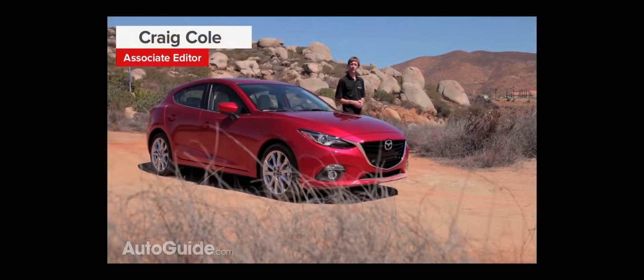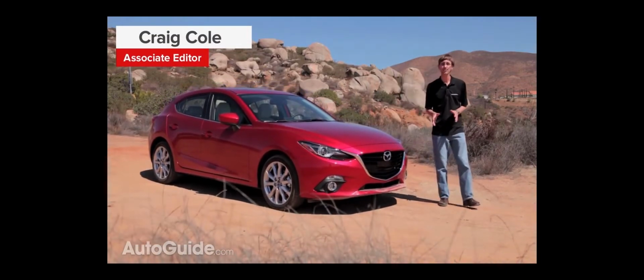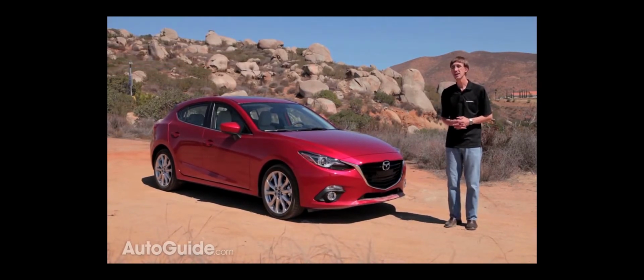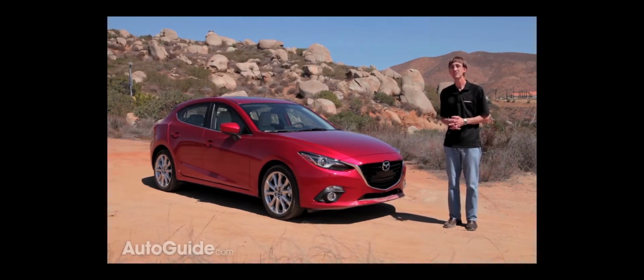Since it first went on sale in 2003, the Mazda 3 has become an absolutely vital product for the Japanese automaker. In fact, over the last decade, they've delivered more than 3.5 million of these cars, and on a global basis, it accounts for more than 30% of the brand's sales. 30%! That means almost 1 out of every 3 Mazdas sold is a 3.